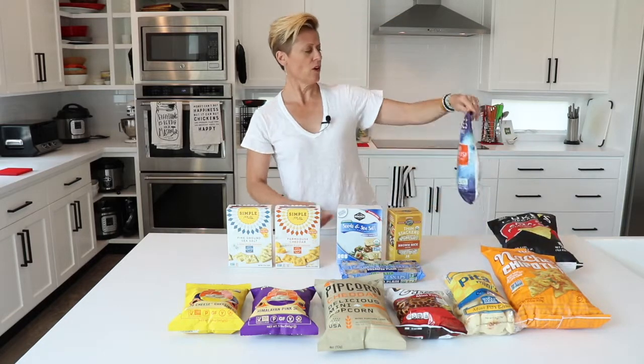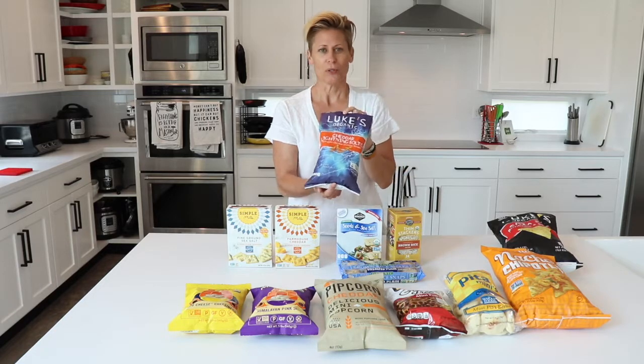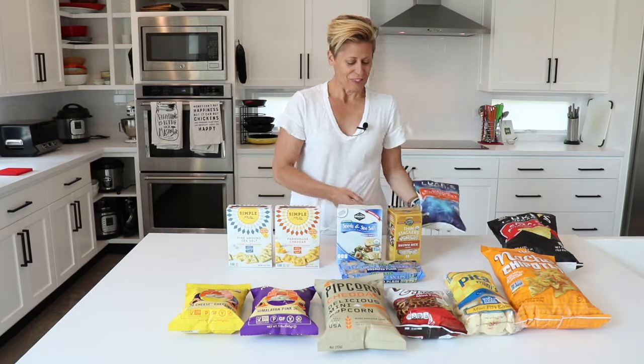And then Luke's Organic also makes cheddar lightning bolts. These are kind of a Cheeto type thing. Again, no garbage ingredients in this. I feel pretty good giving this to my kids. So definitely there are some good options out there. You don't have to throw in the Doritos and the Cheetos in every lunchbox. Go for real food, guys.